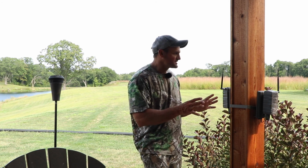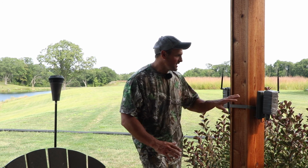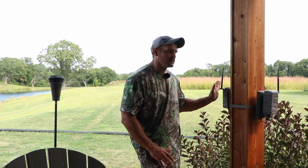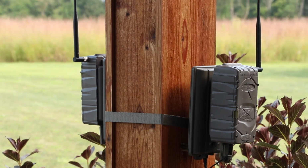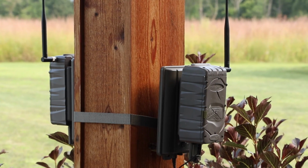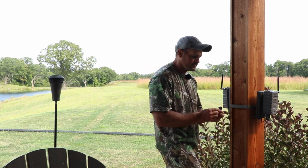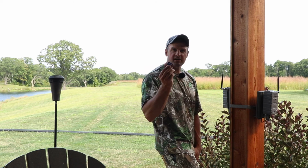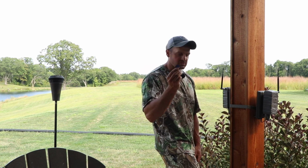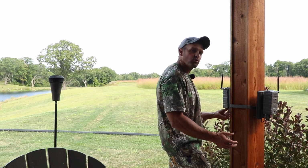There's no monthly fee. There's no subscription for this. This is simply 2 home cameras. You purchase the camera, that's it. This camera here and this camera here, with the new software, I can link 24 cameras to each home camera. So right here with these 2 cameras, I am actually linking 48 cameras on this farm. I can come out here and I can actually pull a card, and right here, this card will actually check 24 individual cameras on this farm. I've got another 24 here. So 48 cameras are checked by simply pulling 2 cards.